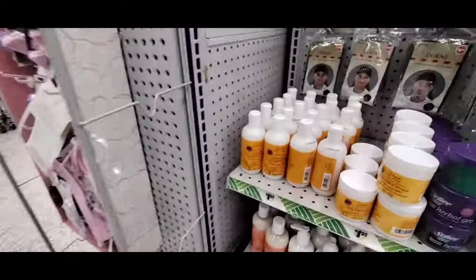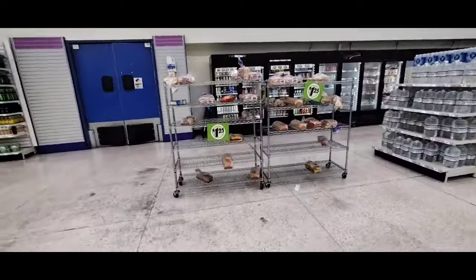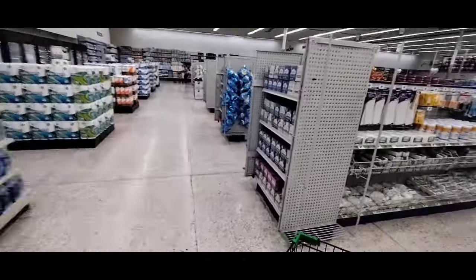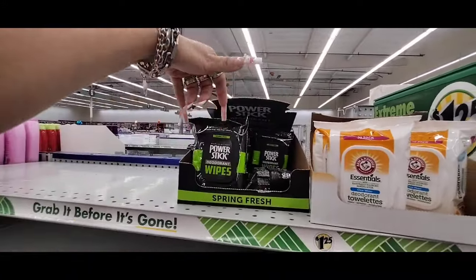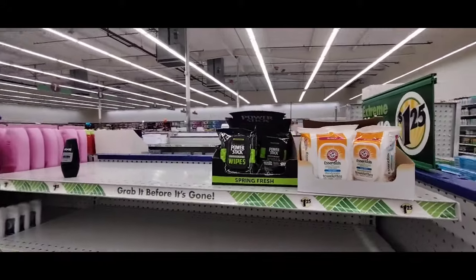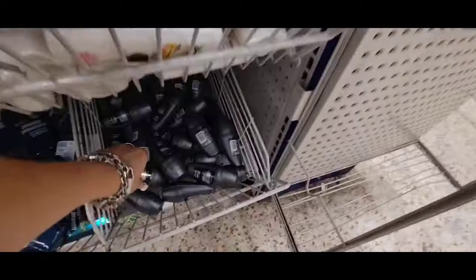All right, they do have this big leave-in conditioner for 8 fluid ounces. That's actually really good. And there's not enough bread to go through. Like, it's been picked over, you guys. All right. They have the Power Stick Spring Fresh Wipes. And then they also have the Clear Water for Women. And then we also have the Axe Travel. And then we also have it in the Dove.